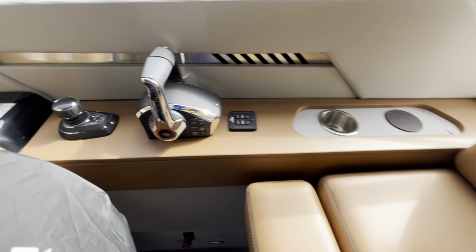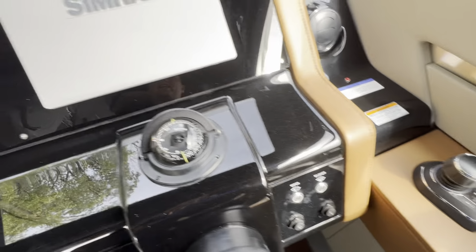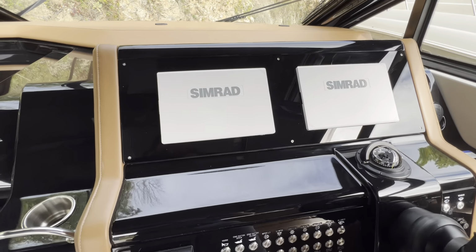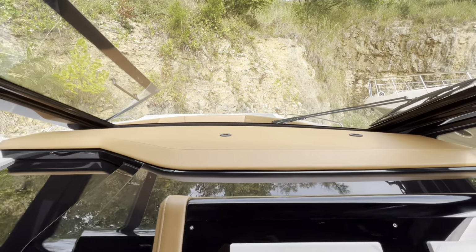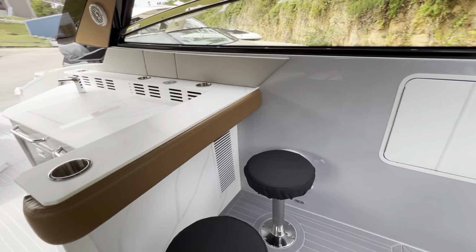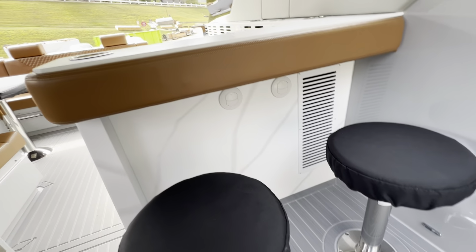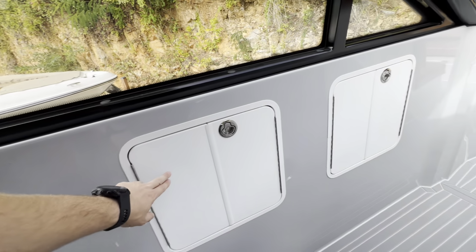Wireless phone charger, binnacles. Let's not forget our Axios joystick, which makes docking this boat a breeze. Dual SIMRAD screens. Here's all your button controls. Look at that visibility through that windshield. Protects you from the elements. Even these stools here have a nice backrest, and then you've got air conditioning vents there. Storage in both of these.